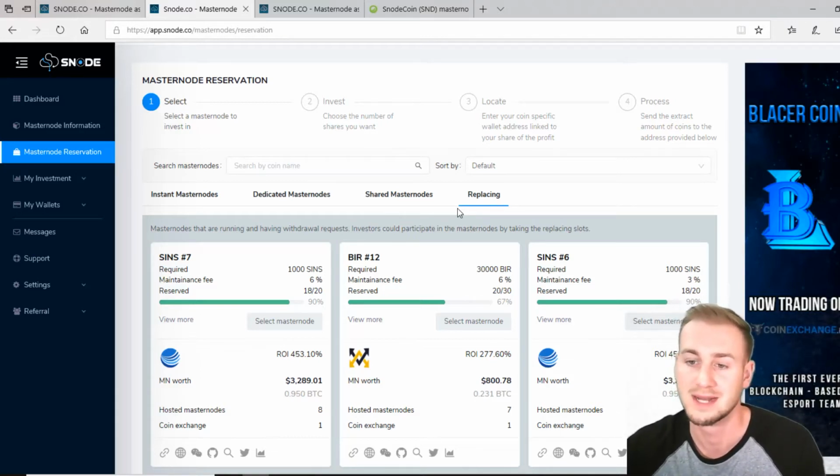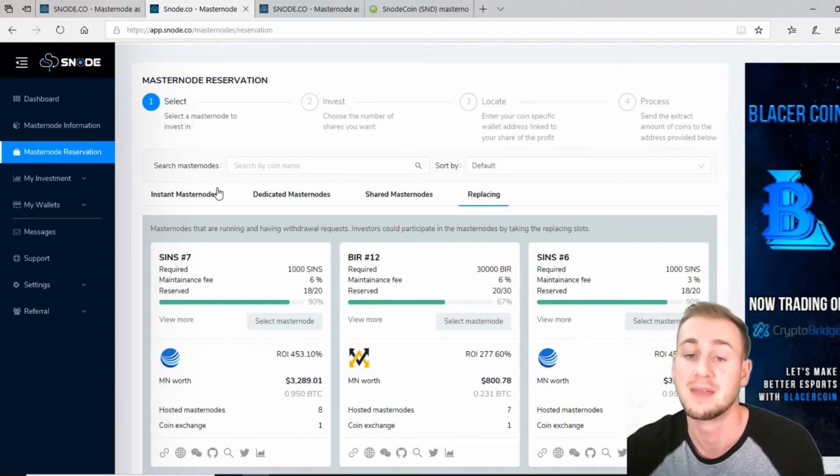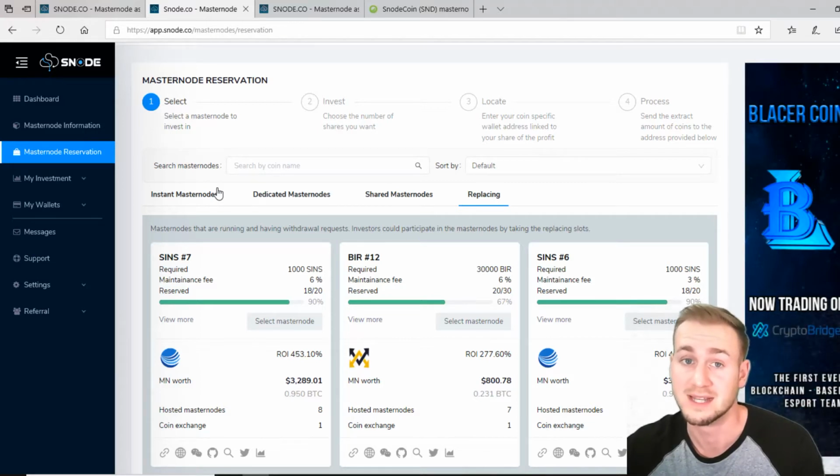You'll see on other websites you don't have this, you just put your coins in, take them out whenever you want, but it does disrupt the consistency of getting the rewards. It does have a knock-on effect, but by doing this you are managing it in a better, more efficient way.